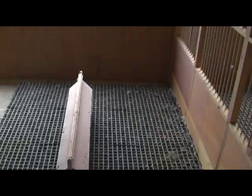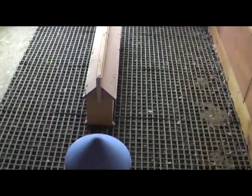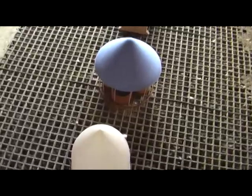We have the floors partially grilled, and we clean these out once a year. The area in front of the nest boxes is cleaned on a regular basis so we don't get a build-up of muck in front of the nest boxes.